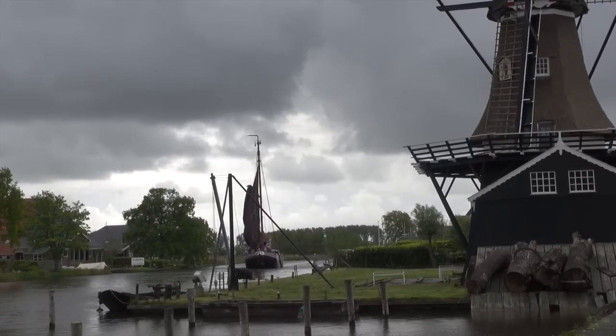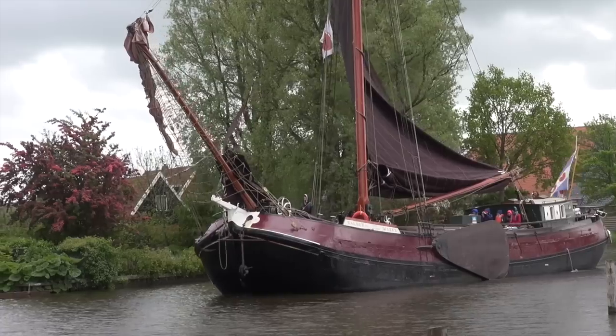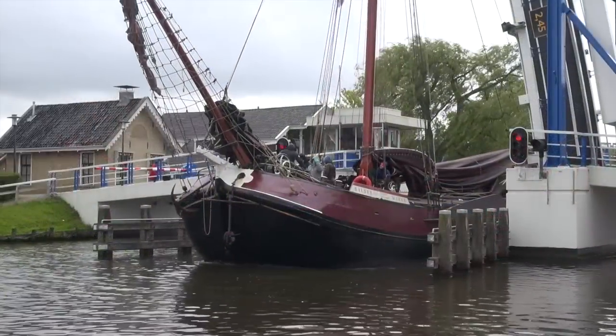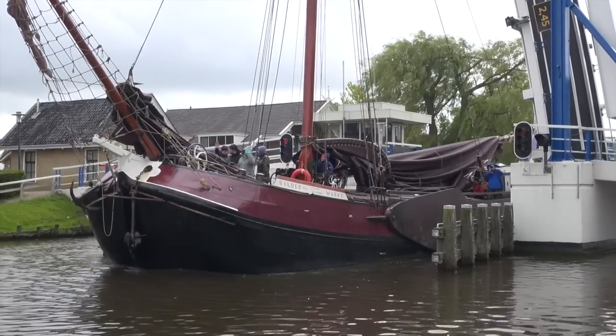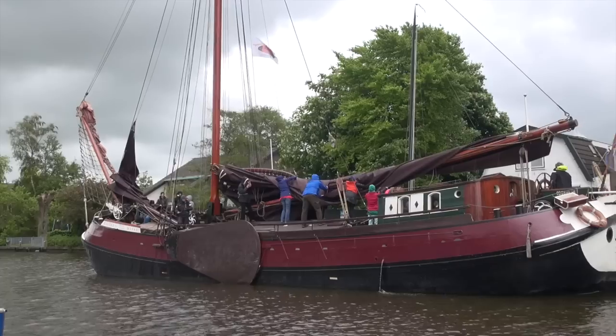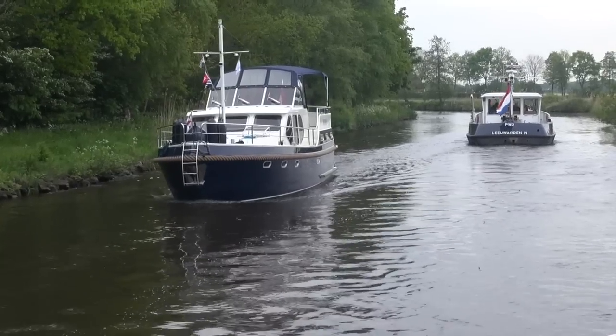Not only were we delighted at finding a traditional working windmill, it seems that the Dutch also appreciate their traditional sailing barges. Boats like these used to be used for hauling goods around in the canals. Now they mostly haul tourists around and compete in local regattas.